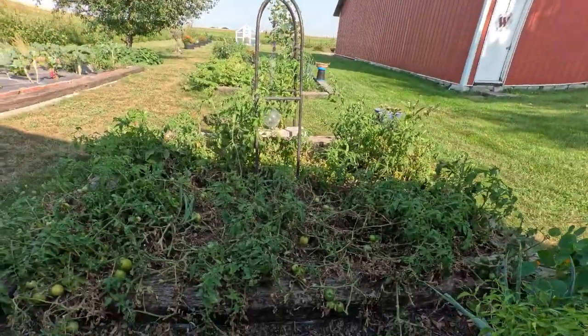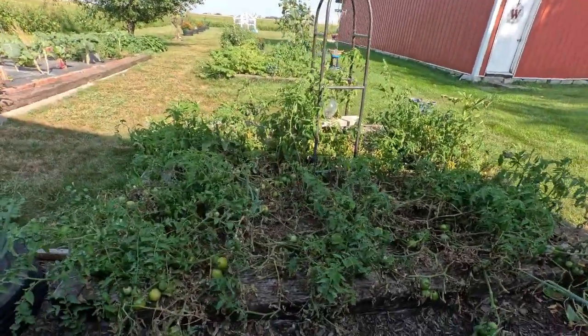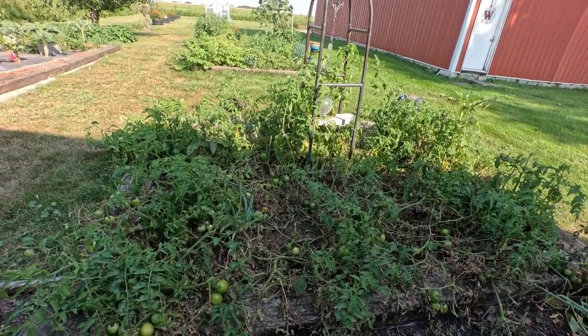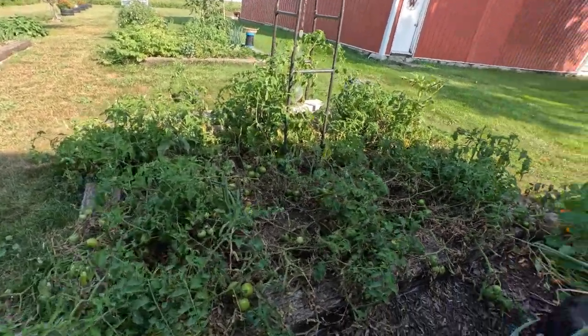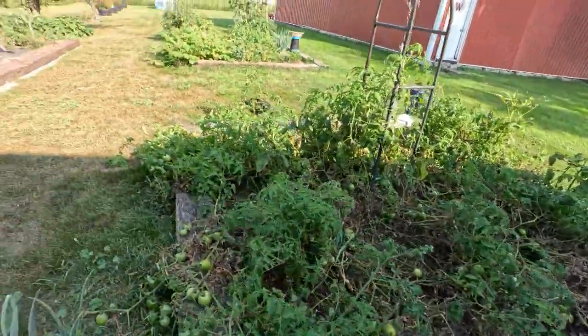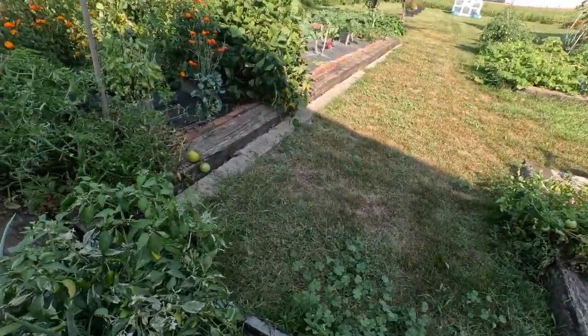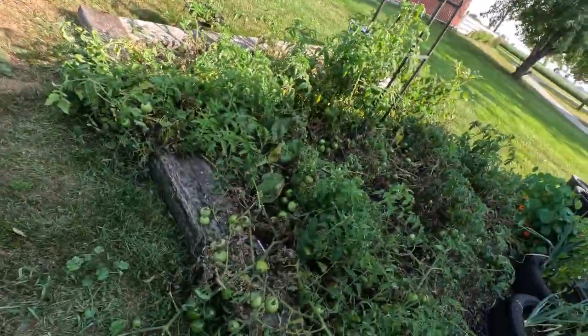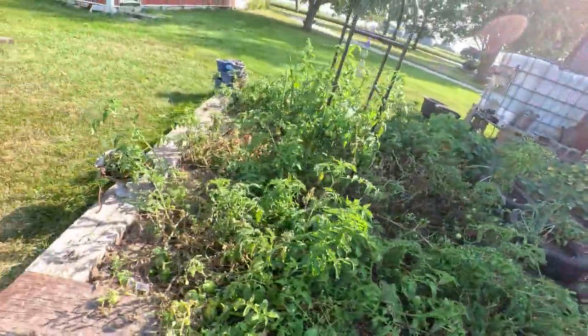Alright, so it's now 4 p.m. I'm back out here. As you can see, I have a hornworm problem. So I just decided to spray these beds in hopes that I will get rid of that pest. So we'll see what it does.